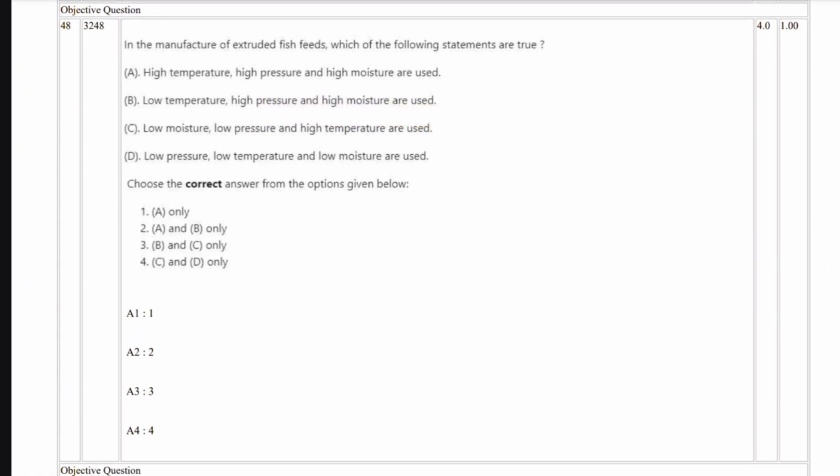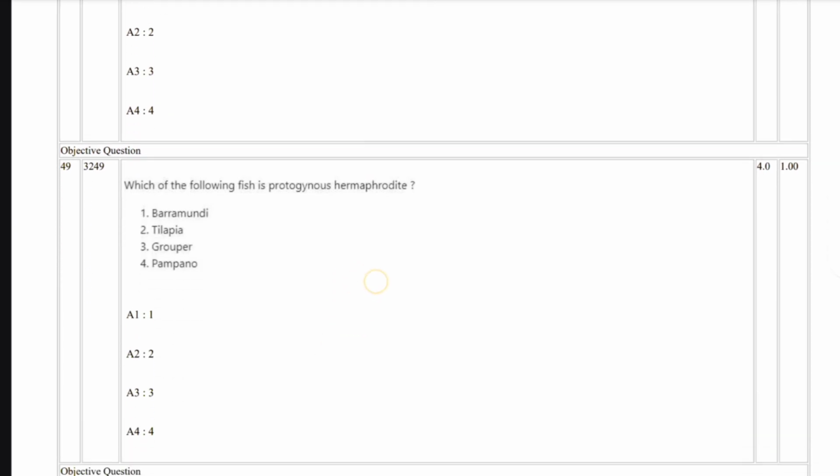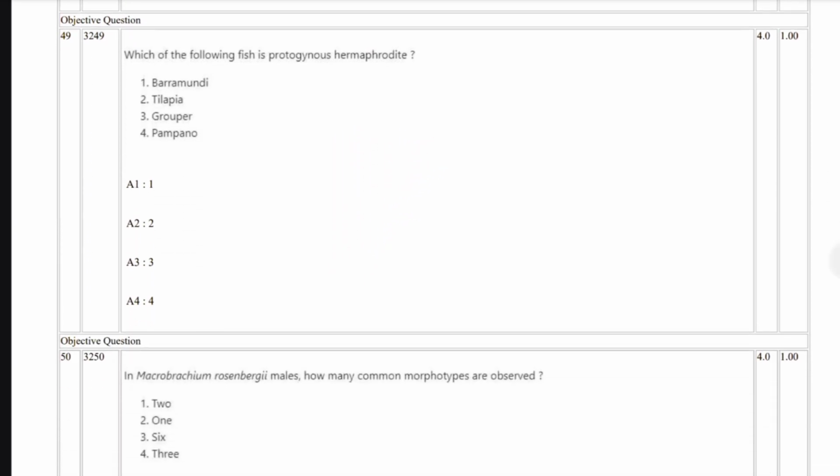Next question. In the manufacture of extruded fish feeds, which of the following statements are true? So the correct answer is option number 1, high temperature, high pressure and high moisture are used. Option number 1, A only. Next question. Which of the following fish is a protogynous hermaphrodite? So the correct answer is option number 3, grouper.